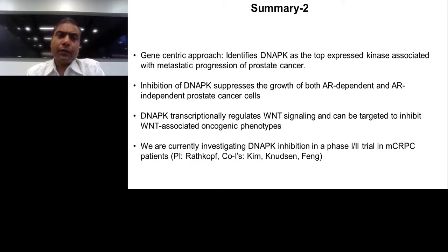So to summarize this part, using this gene-centric approach in prostate cancer, we identified DNA PK as the top expressed kinase associated with metastatic progression of prostate cancer. We also showed you the data that inhibition of DNA PK suppresses the growth of both the AR-dependent and AR-independent prostate cancer cells, and that it does so by regulating or inhibiting the Wnt signaling pathway. So with this encouraging data, we are testing the DNA PK inhibitor CC115 in a phase 1 or phase 2 clinical trial in metastatic CRPC patients in combination with enzalutamide.